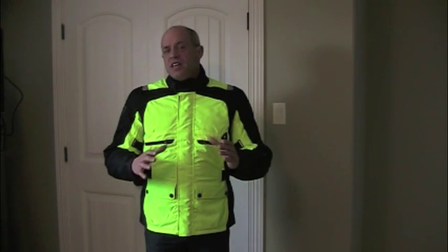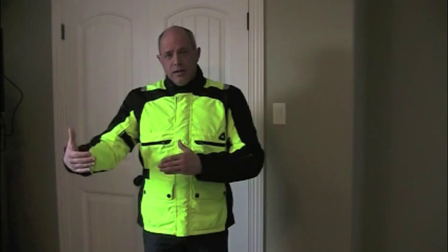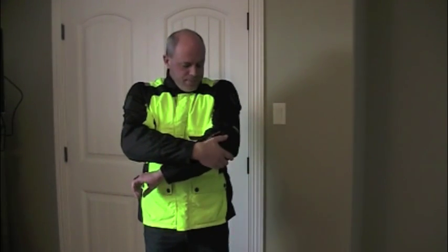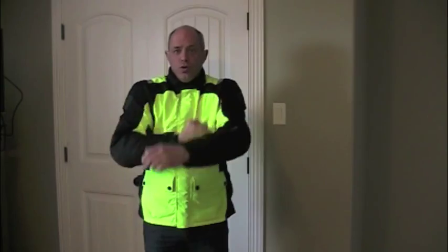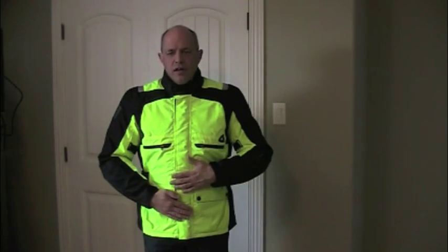So if you compare this side by side with, say, the Sand 2 jacket, also produced by REV'IT, which is significantly more expensive, you can see a lot of the quality being the same. The armor is the same in this jacket. We have elbow pads, shoulder pads, and a back pad. Although the back pad's a little thin, I'd probably replace that if I was going to drive longer into the year with it.